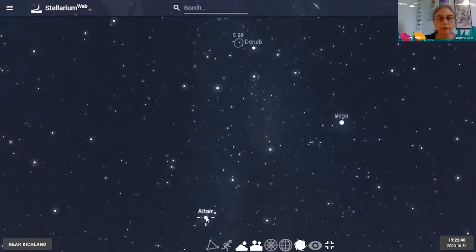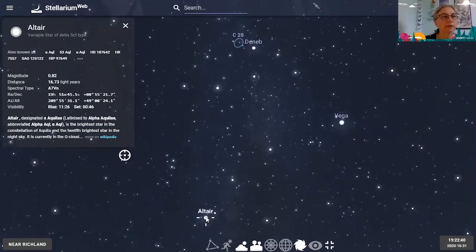Altair, let's bring up some stats on Altair. Magnitude 0.82, which says it's one of the brightest, the 12th brightest star in the night sky. 16.73 light years away. That means that if we were to try to go to Altair and we had a spacecraft that could travel at the speed of light, it would still take us 16.73 years to get there.